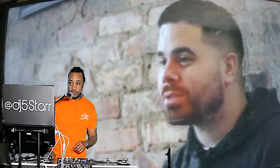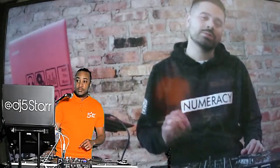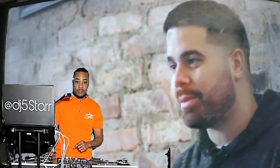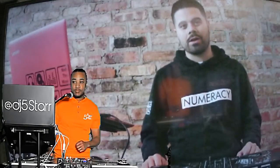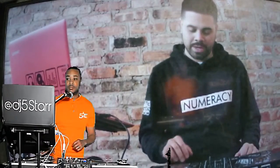The Rekordbox software provides BPM information in decimal form. Great DJs can also estimate BPMs by simply listening to the beat. When we estimate, the goal is to be as close as possible to the actual BPM. Let's play a song and count the beats we hear in 10 seconds. There'll be a timer on screen showing while we're counting. Here we go.